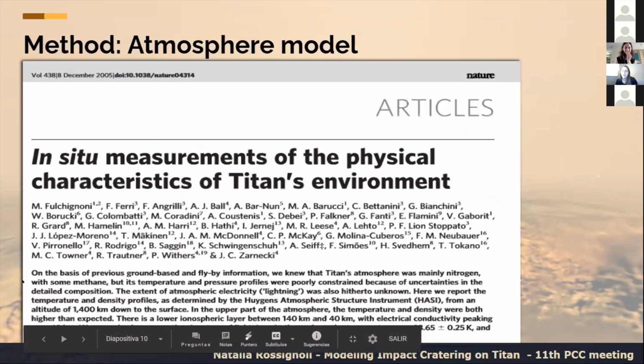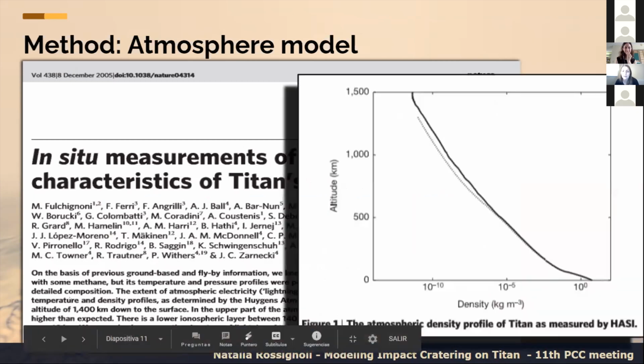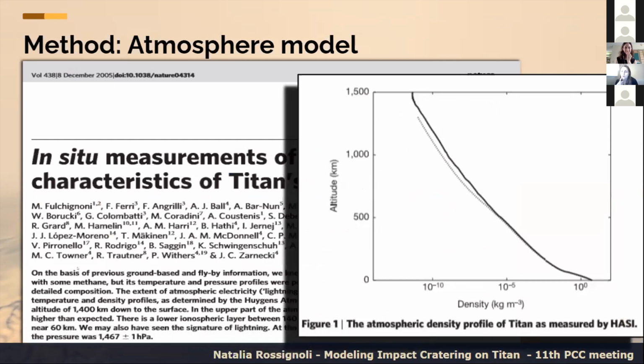And for the atmosphere model, we chose to use the work by Fulchignoni and collaborators from 2005, where they presented data collected by the Huygens probe as it descended to Titan's surface. It collected the data on the atmospheric density profile. So now we have the density profile, and we know that at the surface, Titan has an atmospheric density that is 4 times larger than on Earth. So no impact cratering model can be completed without considering this factor.